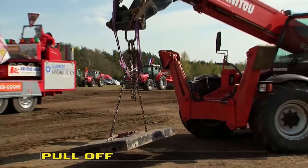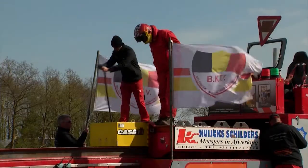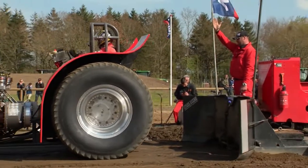The track looks a little bit challenging now. They'll be adding more weight to the sledge to try and stop these guys. But I certainly think that it's a little bit more testing for the drivers coming off the start line, and we'll see what happens in the final.